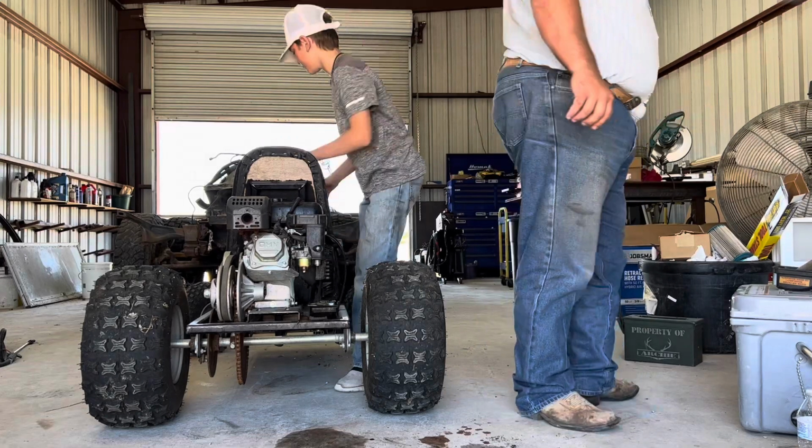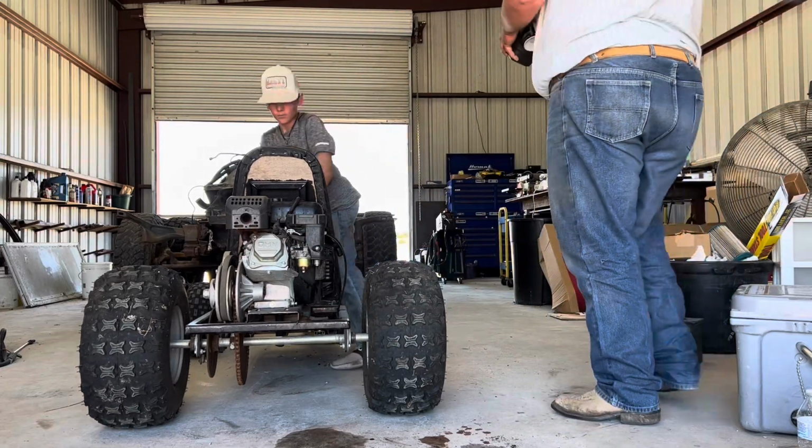Side and see if maybe you get it running. It'll wash some stuff loose.